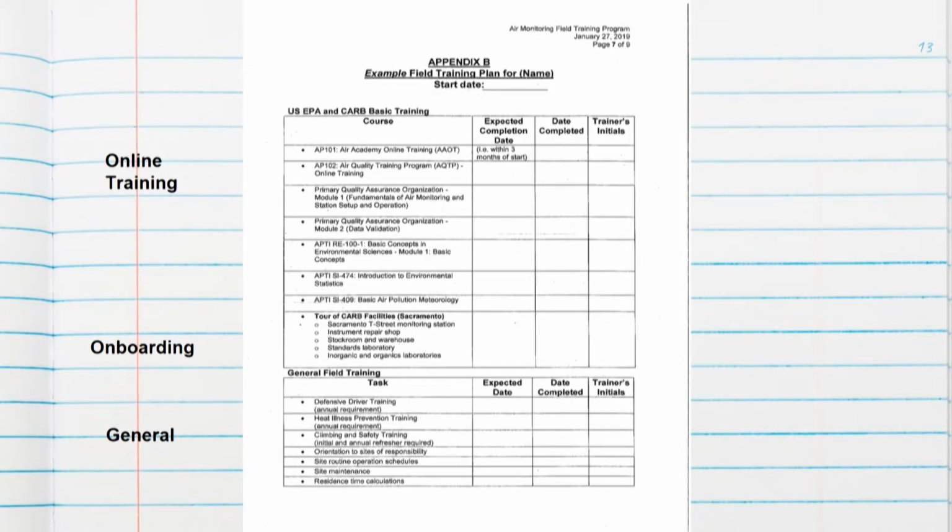So it specifies online training such as CARB's Air Academy and previous PQAO trainings. I think we have all those online now. APTI courses on basic concepts, statistics, and meteorology. There are some onboarding tasks for new staff to get familiar with the office and the facility in general. And general training includes safety, defensive driver training, heat illness protection, orientation at the site, and operating schedules.